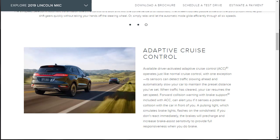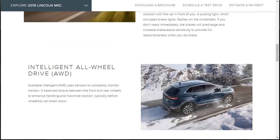And it can alert you if it senses a potential collision with the car in front of you. A pulsing light, which simulates brake lights, flashes on the windshield. If you don't react immediately, which, man, you might not, that's probably just going to scare you. The brakes will pre-charge and increase brake assist sensitivity, to provide full responsiveness when you do brake. So it's not an active system. All it's going to do is pre-charge the brakes. It'll never actually brake for you, so you could still hit said object if you don't respond in time.